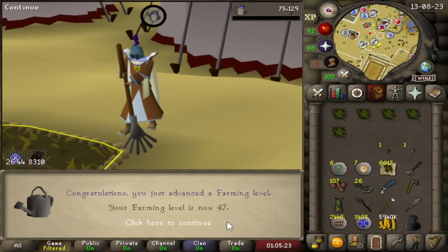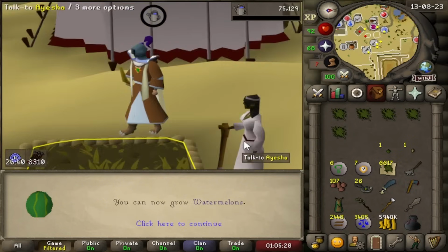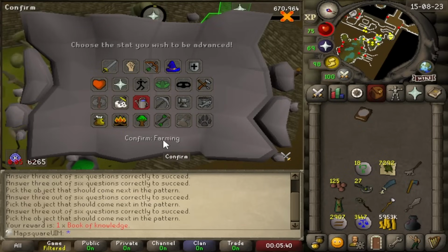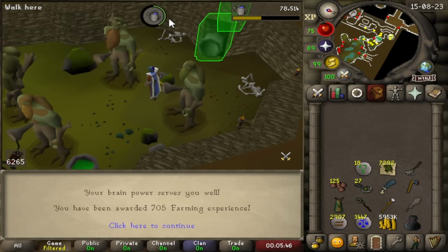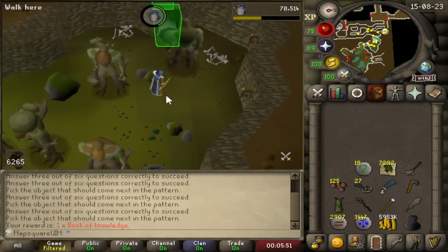Level 47 farming. Already more than 6,600 wheats collected. And there's 69 prayer from burying all these big bones. Another XP book. Over 700 farming XP. That is about 5 hours of raking saved with just one random event. I know I keep repeating it, but you don't understand how big they are to speed up the grind.